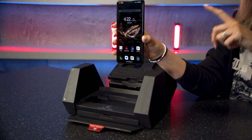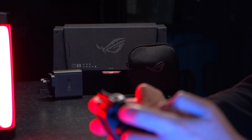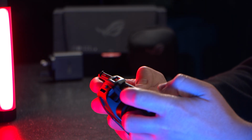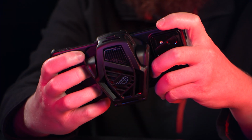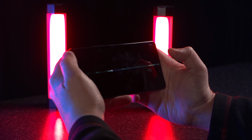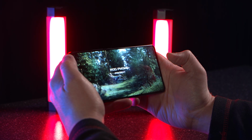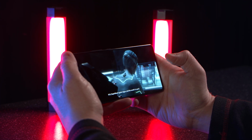Now, as this is a ROG product, let's focus on the G part of that, gamers. A lot of the changes made to things like the design and dimensions may seem like they're trying to steer away from gaming. That is far from the truth. You're reminded of that the second you take it out of this box and boot it up for the first time. Once you get through the standard Android setup, you're dropped right into a pretty cool ROG Game level.